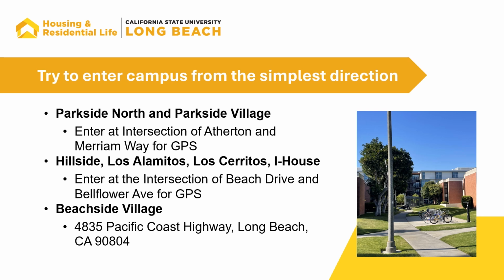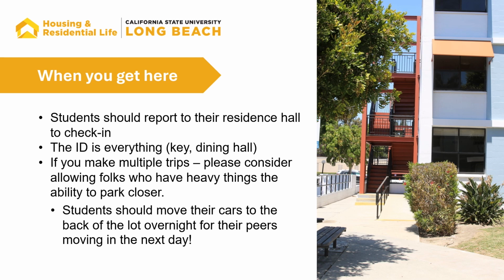All right, so after you get to campus, you get to the right building, students should report to their residence hall to check in. After they've checked in with our staff, their student ID will be active and will be their key to their room, to the building, as well as it is linked to their meal plan to use in the dining hall.